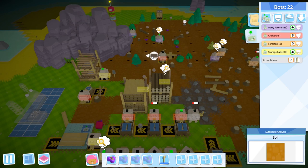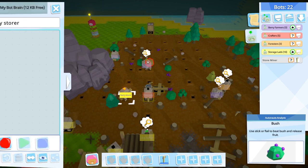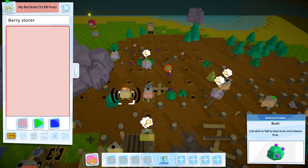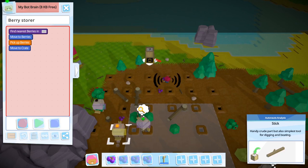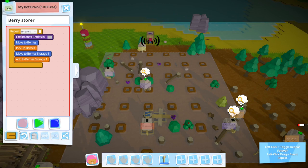Oh, wait, what have we done? I need to put those berries down. I need to pick up that robot. Bring him over here. So this is going to be the one that mops up the other berries. So, program, and pick up a berry. Stick it over here. Nice. Make sure he's in the right area. And then repeat. Go. Good.